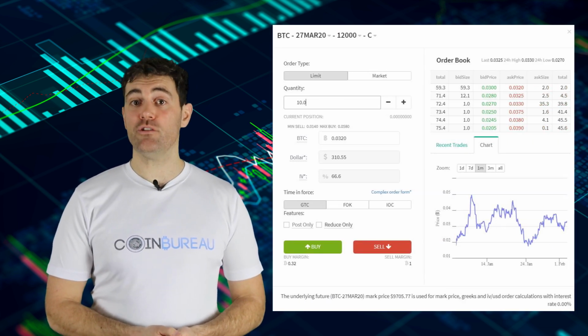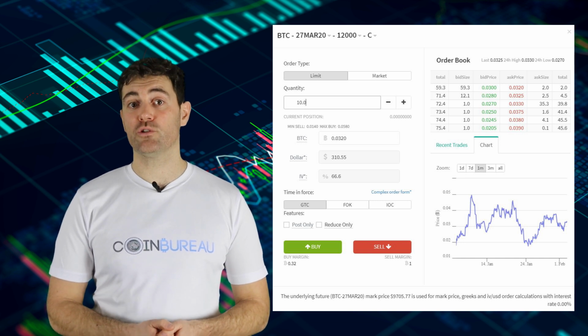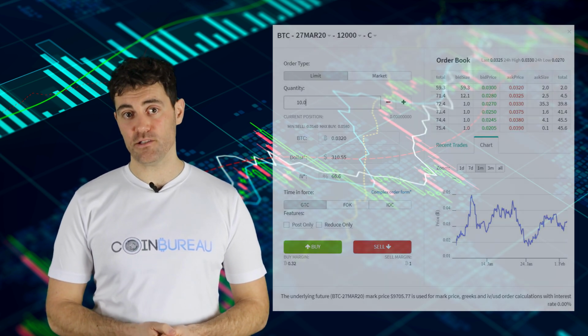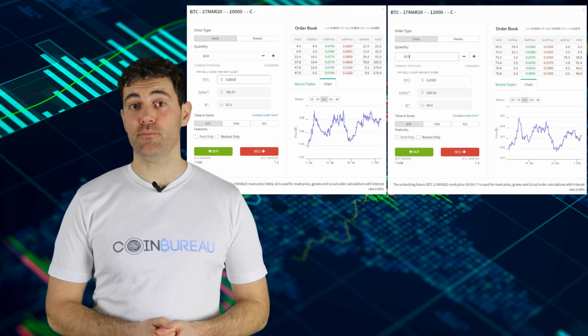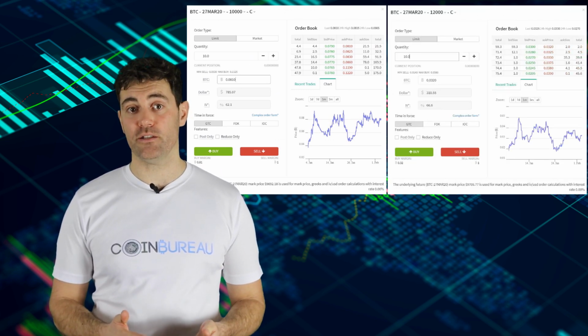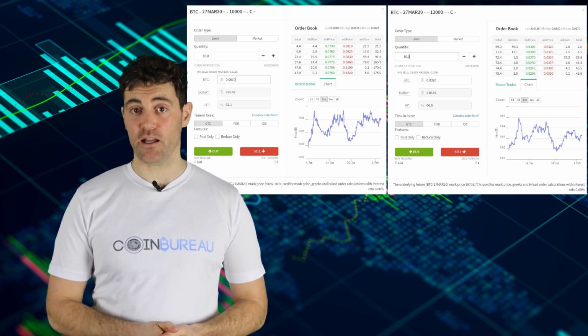However, I can reduce that potential loss by selling away a bit of the upside with a short call option at $12,000. Both of these options have an expiry in 3 months, which is the time frame for my trade. Once orders are placed and executed, my trade is live.